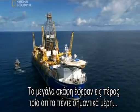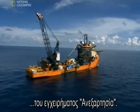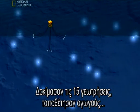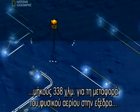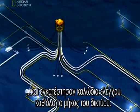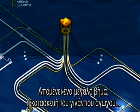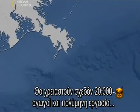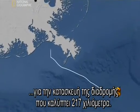The Mega Movers have tackled 3 out of 5 major parts of the Independence project. They've tested the 15 wells, laid 210 miles of pipes to bring the gas to the processing platform, and installed control cables throughout the network. A major step remains: building the giant pipeline to get the gas to shore. It will take almost 20,000 pipes and months of work to construct the 135-mile Independence Trail.